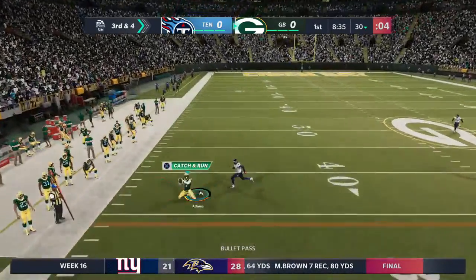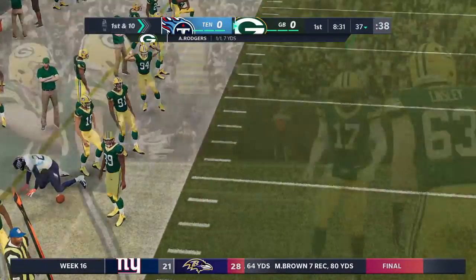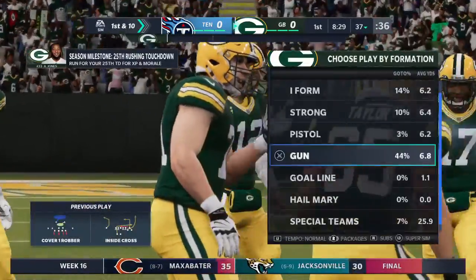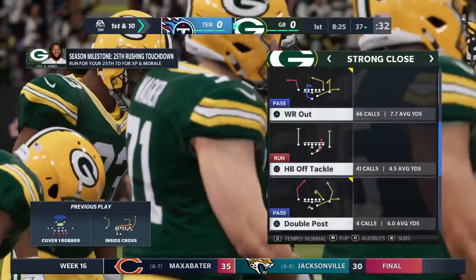Working from the gun, Rodgers. And Adams has it, complete. And they will touch him down, but not before he gets the first. Rodgers finding Adams for a Packer first.